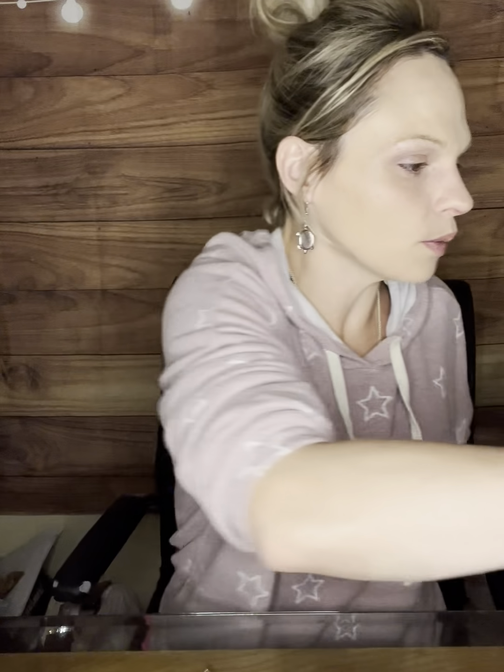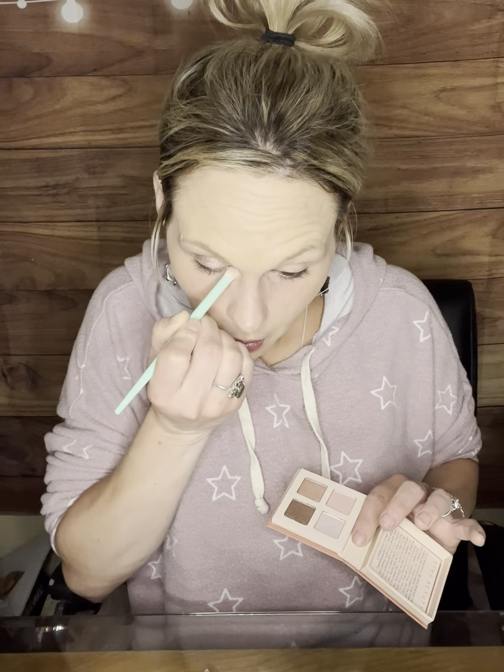And I will take a brush here and pop a little on the inner corner area. And then I will also take that darker shade and bring it under the lash line after I've done my concealer. So let me do this. I'll go ahead and catch the other eye up to where we're at. I'll be right back, and then we'll try out some other products as well.